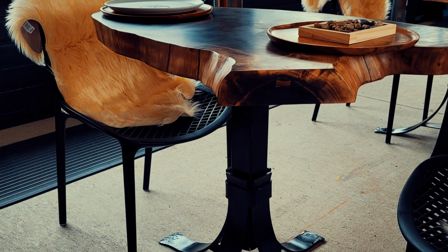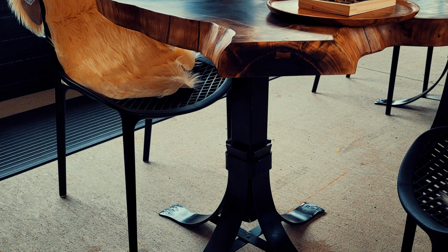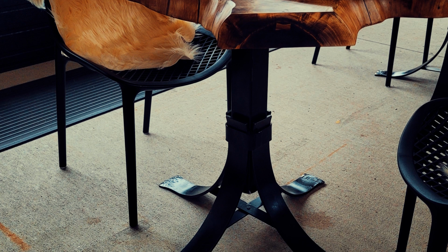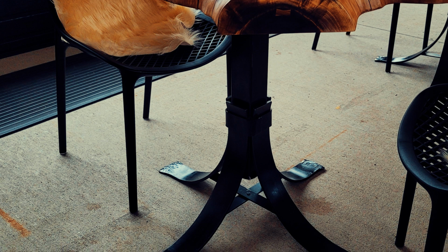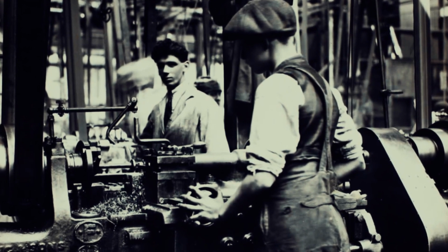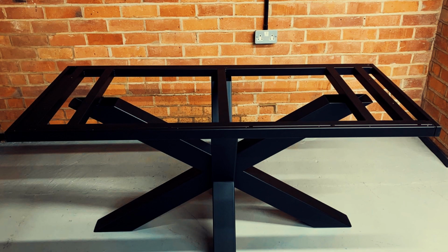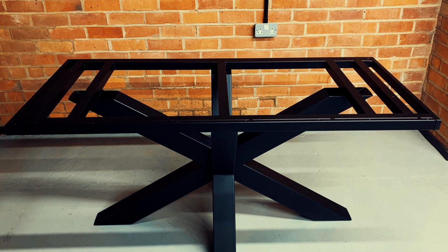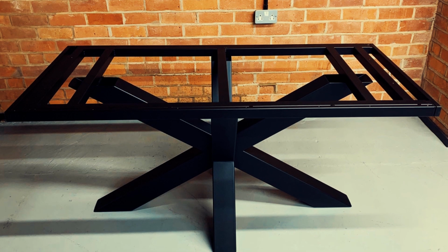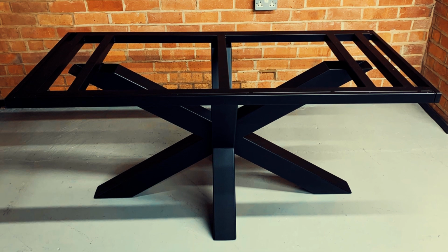Metal table legs have not only shaped furniture design but also reflect the cultural and technological milestones of each era. In many ways, their story parallels humanity's evolution, from the rise of industrialization to the embrace of sustainability in modern design. Today, metal legs are at the forefront of trends that prioritize both functionality and artistry. They're a testament to the fact that even the simplest elements of design can make a profound statement.